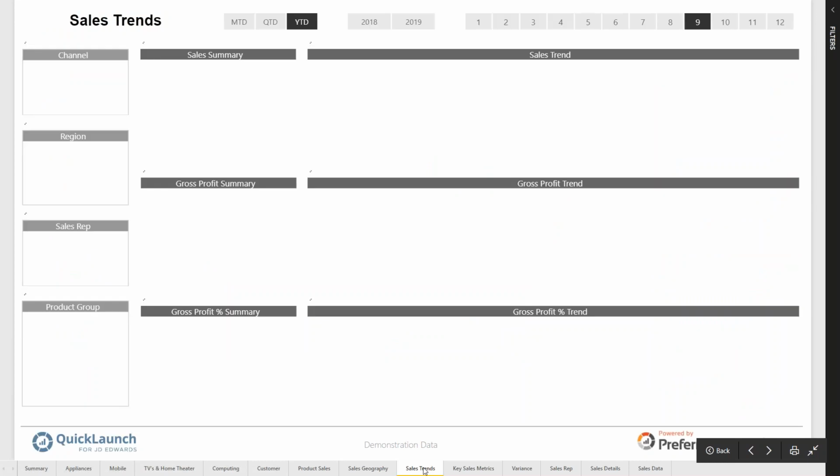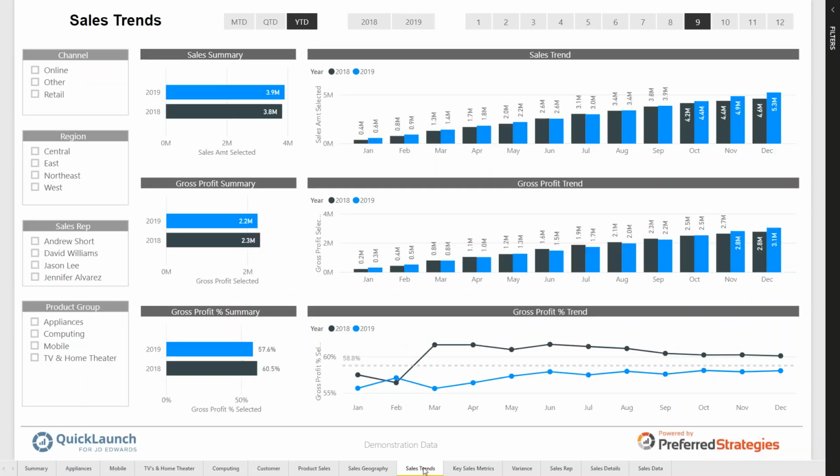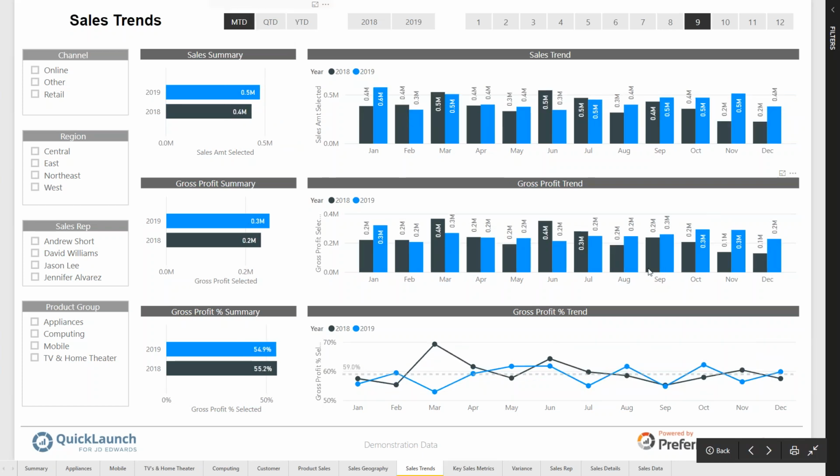We can then carry those forward to maybe here's looking at a sales trend, right? So now we're looking at this as our total trend. We can see here what months I did better and what months I did worse, right?